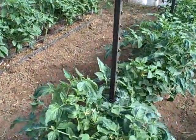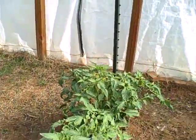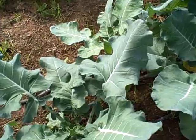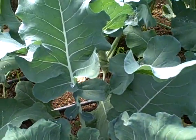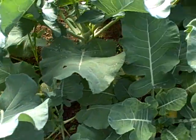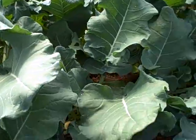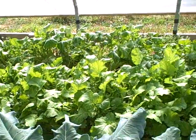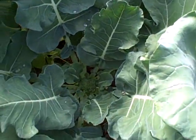And we've noticed even the tomato flavor is just unbelievable compared to what we raise out in the fields. Seems so sweet. Here's our broccoli plants. At least knee high, maybe even more than knee high. Yeah, it is more than knee high in some of these broccoli plants. And the green's on the other side, as you can see. Here's a head of broccoli.